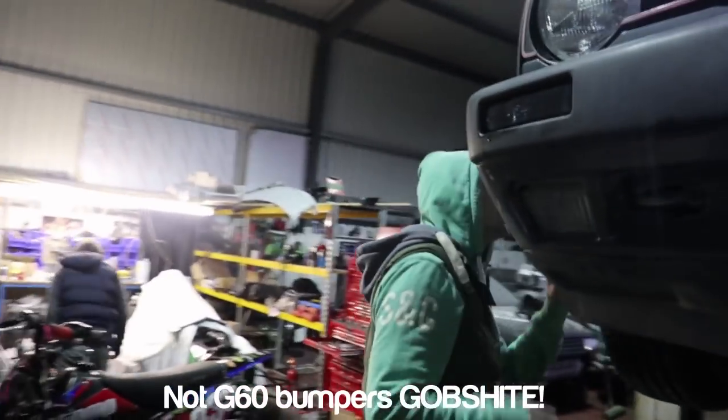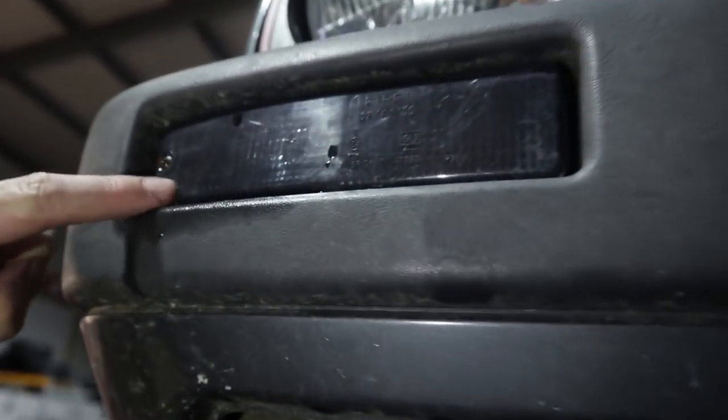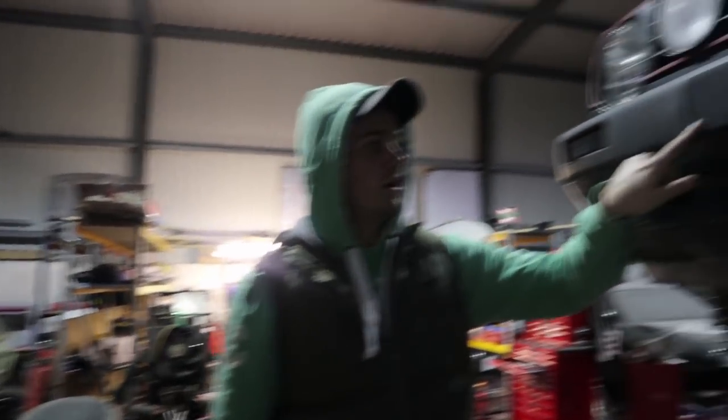And these are like the G60 front bumpers on it as well. Are they standard? I'm terrible with Golfs. What's the story with the lights? They're like black. They're normally just white or orange. So he's smoked them out, took off his bumper.